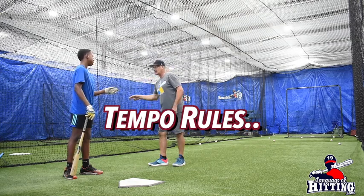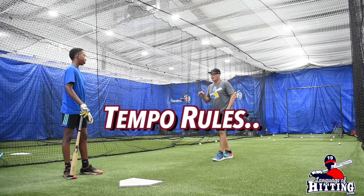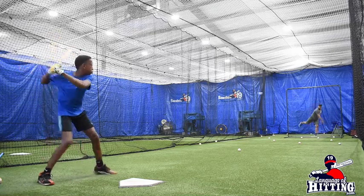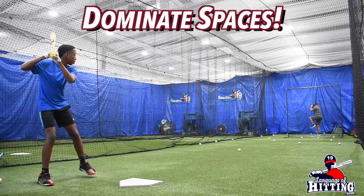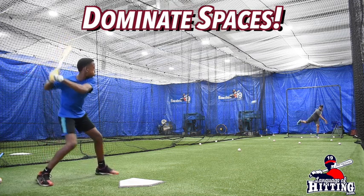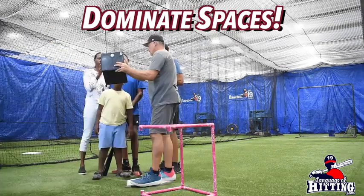Right here, you're watching me discuss the rules for the tempo that works best for Asher and how Asher has to sequentially time his tempo with the pitcher's common denominator. Here you can see things are starting to come together for Asher. He's starting to get a better feel for his natural hitting tempo, which in turn helps to sharpen his hitting perception. Perception is when we use our senses to interpret the world around us. And obviously as a hitter, we need to interpret the ball coming in from one space and going into another space. Elite hitters know how to dominate spaces.